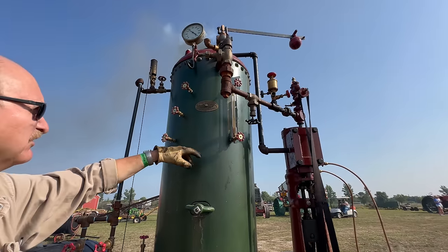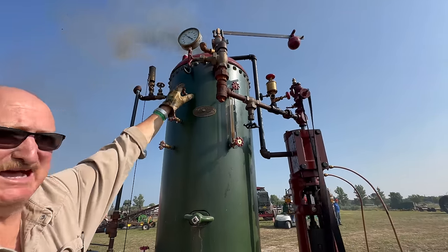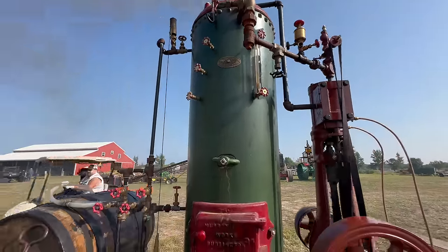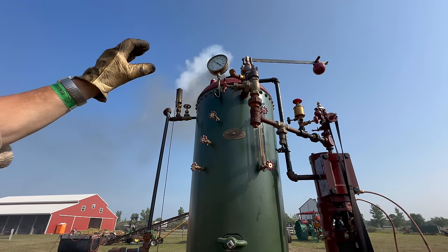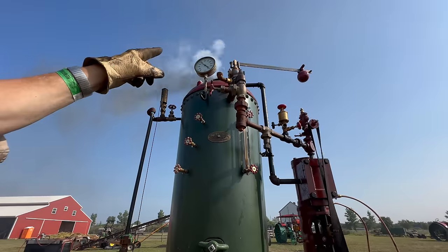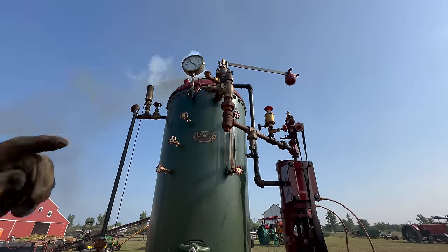The water level, you can see through a sight glass or through the try cocks. If something happens to the sight glass, you can isolate that. You can still tell your water level. So up the top, of course, you've got your pressure gauge to tell you what pressure it's at. For modern requirements, I have an ASME pressure gauge in the back, but what's rather rare for this thing is what's in front: the weighted arm pressure relief.